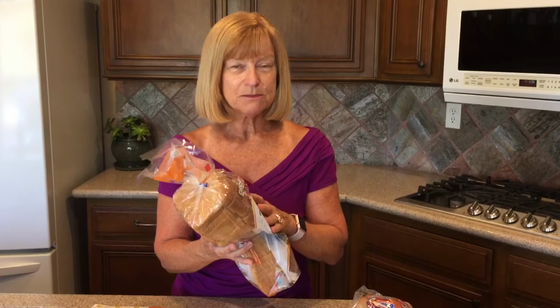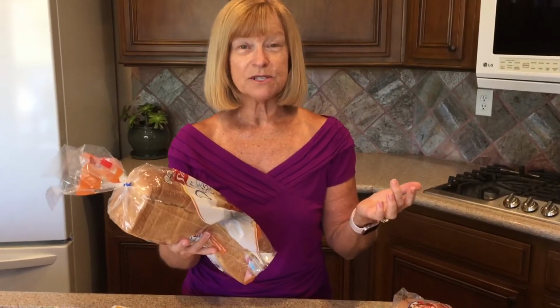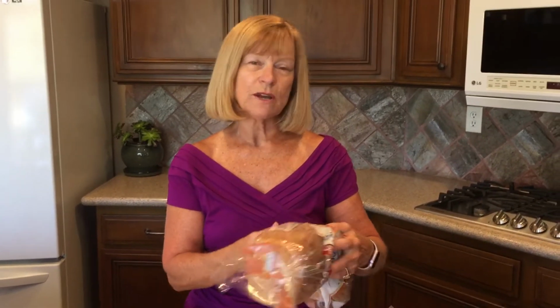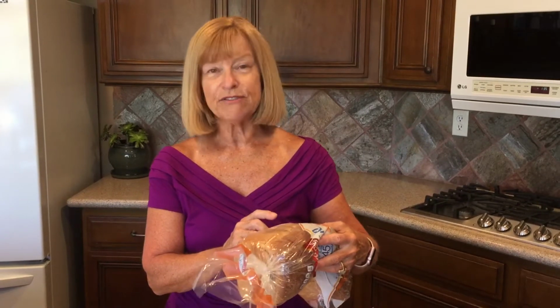So this happens to be one of those breads, and I won't show the label, but it says that it's 45 calories a slice. Isn't that great? It's low calorie. But when you go and look at the total carbohydrates, it says 19, and then fiber is 3, so that means 16 net carbs per slice.